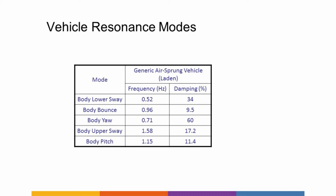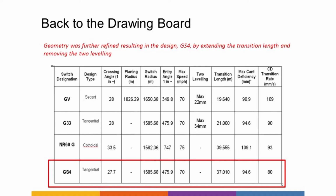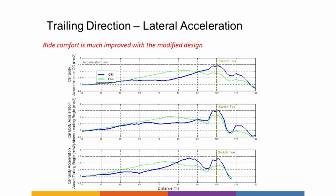So these are the vehicle resonance modes. You need to understand how the vehicle is experiencing this. Hence, we have a 2-second rule. That is to cover all the vehicle resonance modes that you can think of. In 2 seconds, the vehicle will damp out most of the modes. So back to the drawing board, Jeff came back with GS4. The only difference is that he extended the transition length and removed the twist leveling. So it reduced the rate of change of cant deficiency. We did the analysis again, and it was much better than G33. So the question is, what does the number tell you if you don't understand what the vehicle is doing?